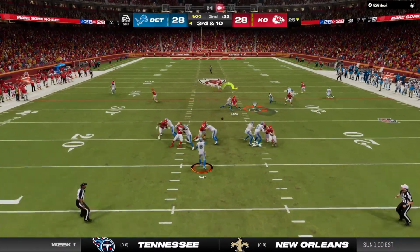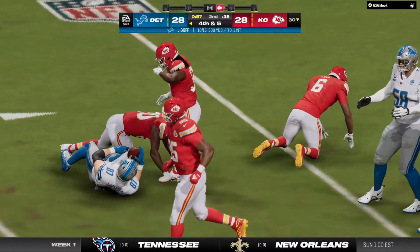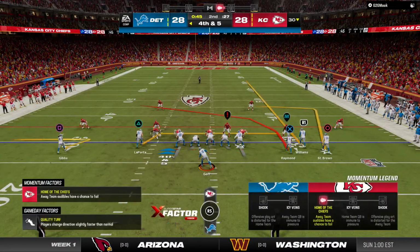Throwing on 3rd, Goff. A little short pass here taken in by Laporta. And they're going to get him down well short of the first as he can only get this to the 30.